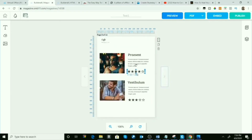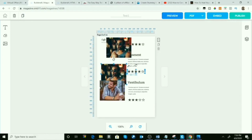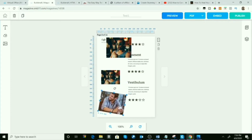This is the magazine. You can change the layout. You can change this. You can click on it, right click on it, delete that if you want. You can duplicate. So I duplicated that, moved it around. I can duplicate this picture, move that around, make this one over here a little bit smaller, turn this one to the side. As you can see, this is the power of the builder.